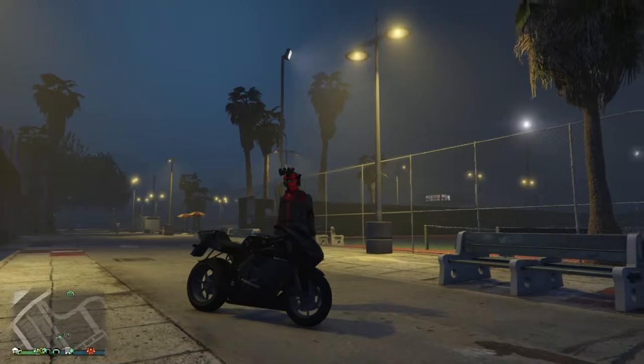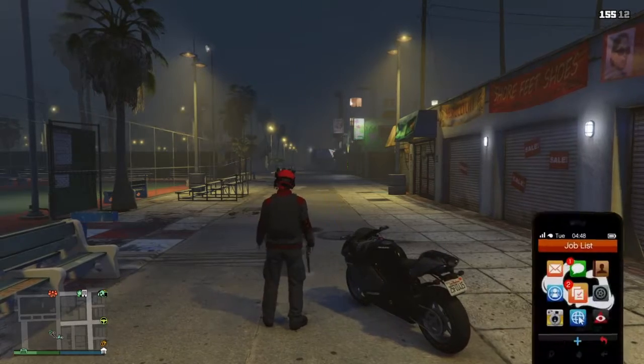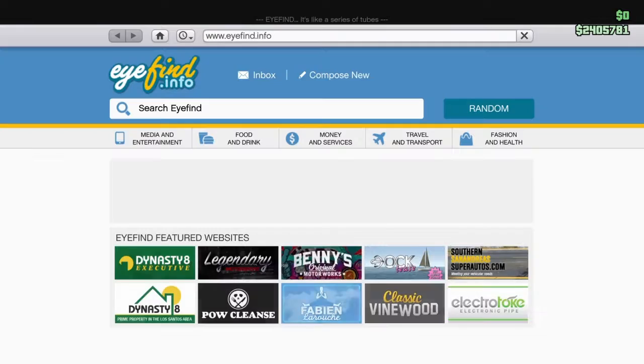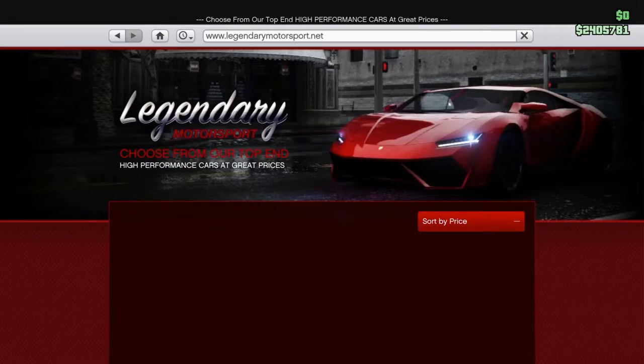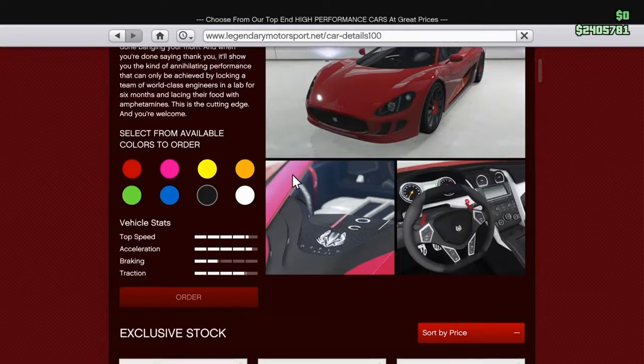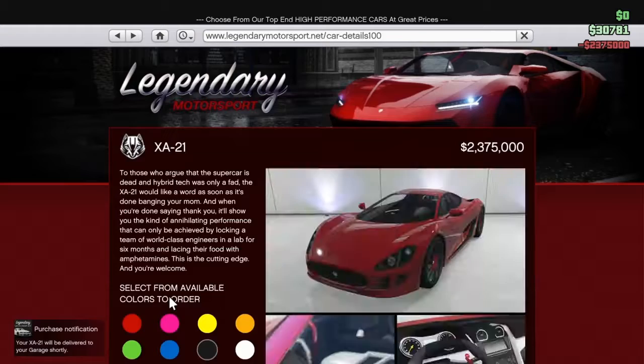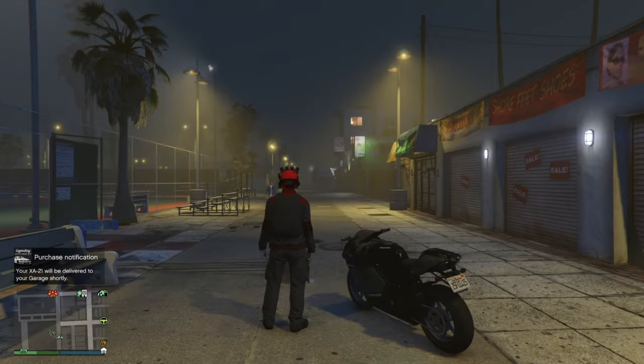Hi. So yeah guys, what we're going to be doing is we're going to be buying a really cool nice looking car, the Ocelot. Right here it is. So yeah, I think I'm going to order it in blue, do you think Keegan? Okay, so let's order it, and then I'm gonna quickly cut the video, and then we'll see you guys in a minute. So yeah, see you in a minute.